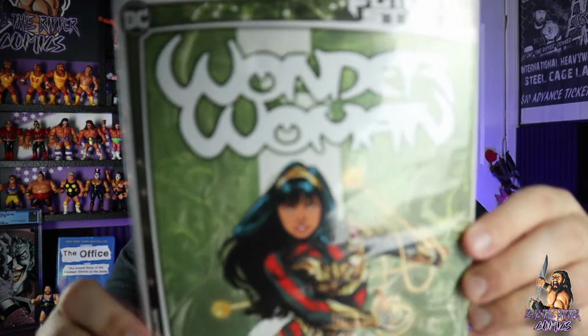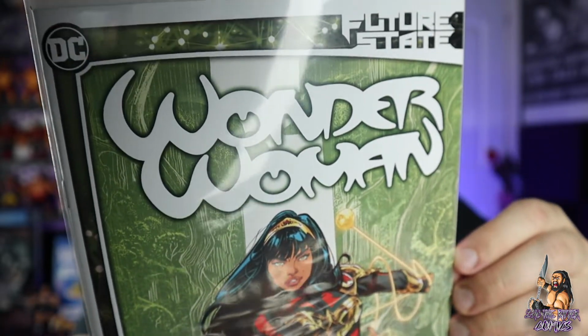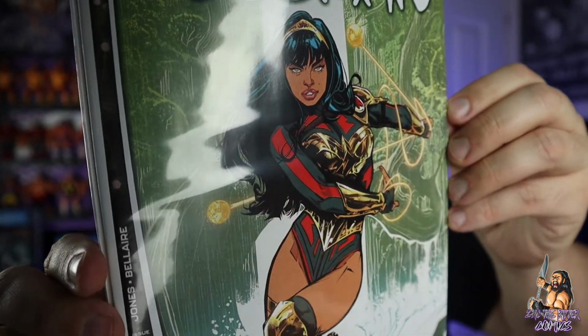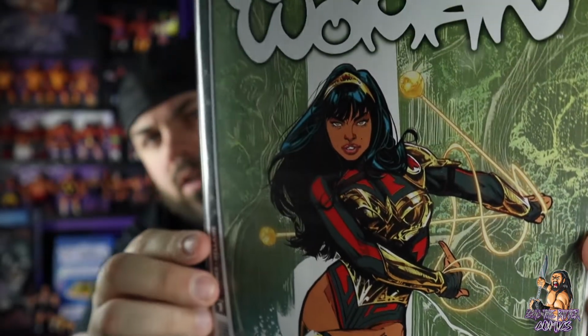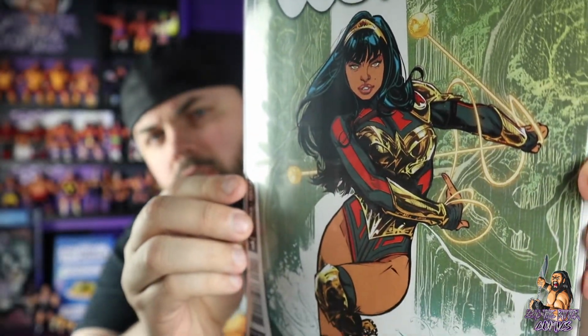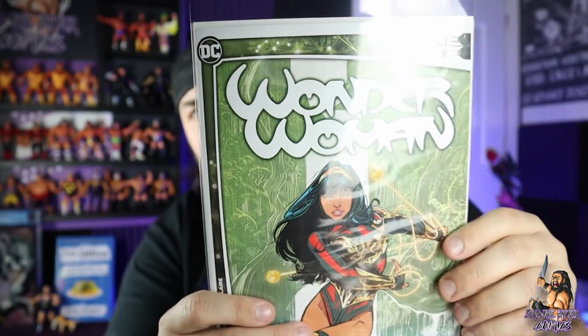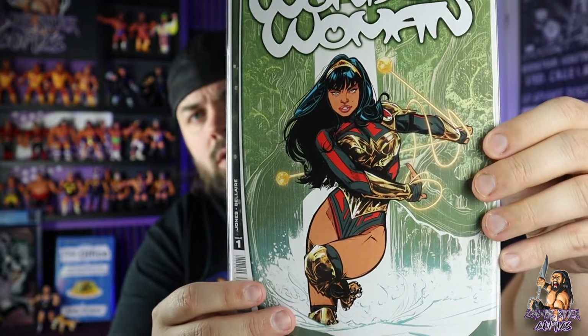Continuing with DC's Future State, it's Wonder Woman #1. This is, again, the rebranding of Wonder Woman. I, for one, cannot stand that absolutely horrible logo of hers. However, I think she is a gorgeous recreation of Wonder Woman. Very much looking forward to this. And again, some of these cover A's from Future State with the Future State border and everything are just really sweet covers. I like that this is all hand drawn.